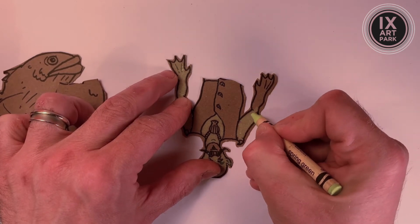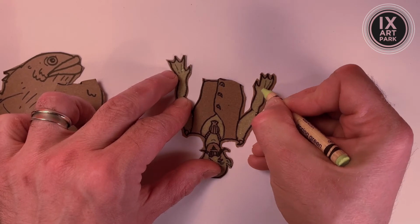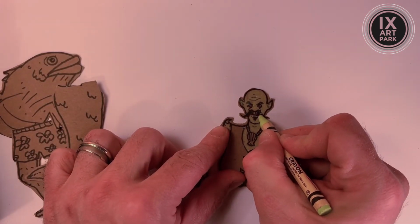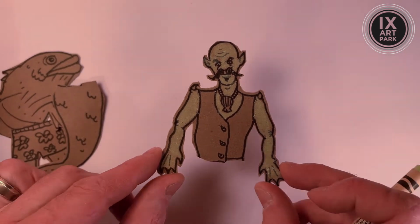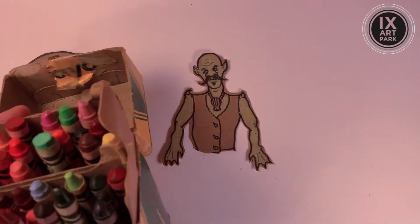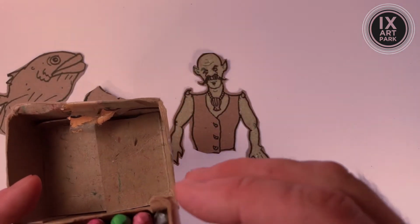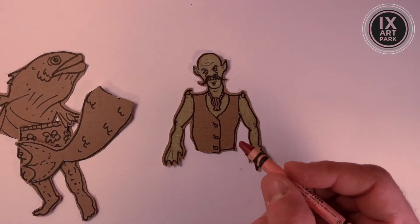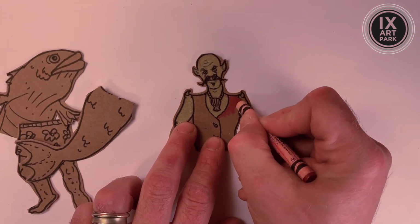And our dark marker-like pen shows right through, so it's okay to go over top of that. I think this sort of pale green for our guy suits him well. For the vest, what do we think here? I like this kind of reddish brown for the vest. And I'll go ahead and color that as well.